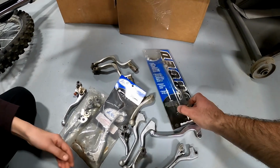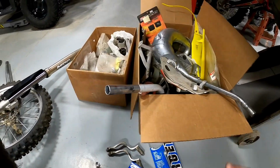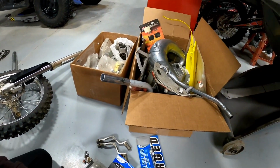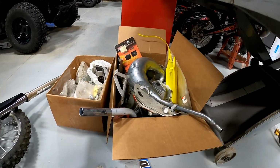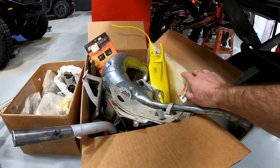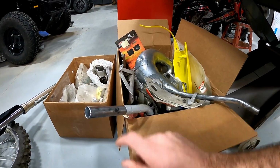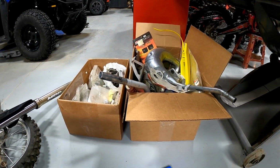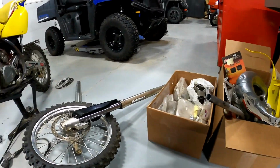As well as all this, none of these parts in either of these boxes go to a Yamaha or a RM85. It's like 50 parts, Cobra 50 parts, full-size Suzuki parts, weird handlebars. So these two boxes, I guess we'll sort out over time. Not really concerned about those.